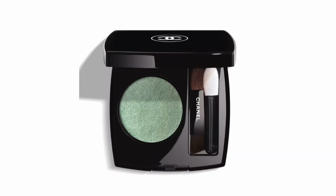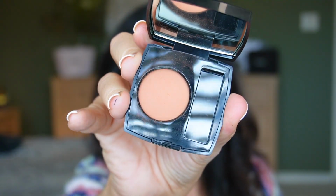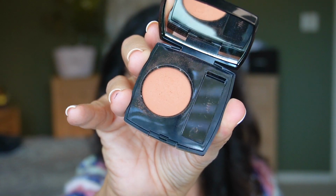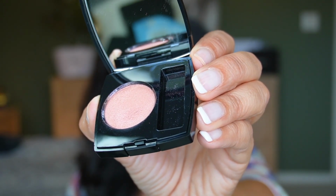So let me show you the 2 that I did not pick up. One is Mint Aloe, I believe that's how you pronounce it, and that's a shiny mint green. And then there's Mauve Sucre, which is a shiny lilac. And they're both in the satin finish. Now I did pick up this one, which is Latte Frappe, and this one's a matte finish, the only matte finish in this collection. And the other one that I have is Peach Glacé, and that's a satin bronze pink.